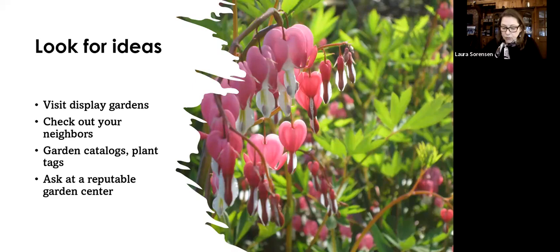Reputable garden centers. If you go to a big box store, they sell lots of plants, but they don't know anything about plants. They're just there to sell to you. And what they have for sale is not necessarily something that will grow well in your yard. But if you go to a garden center where they know their stuff, they will point you in the right direction and answer your questions. Winterberry Gardens in Southington, Nature Works down in Northford, White Flower Farm in Litchfield. Those people know about plants, they know about gardens, and they can help you.